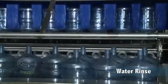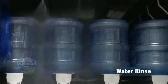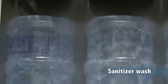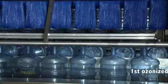3. Water rinse. Bottles are rinsed externally and internally with high-pressure water jets to prevent carryover of detergent. It's about 5 times. 4. Sanitizer wash. Bottles are cleaned and sanitized externally and internally with high-pressure sanitizer jets. It's about 5 times.